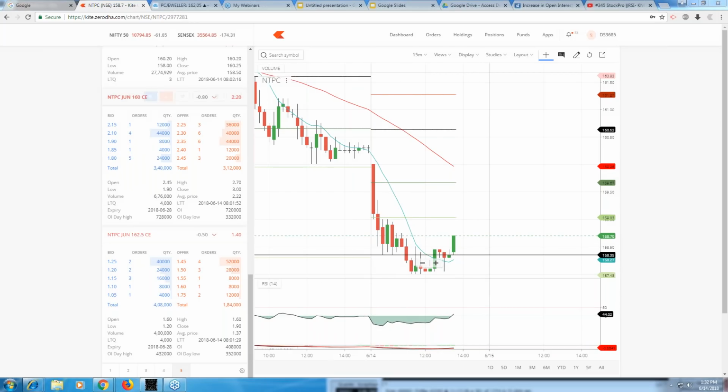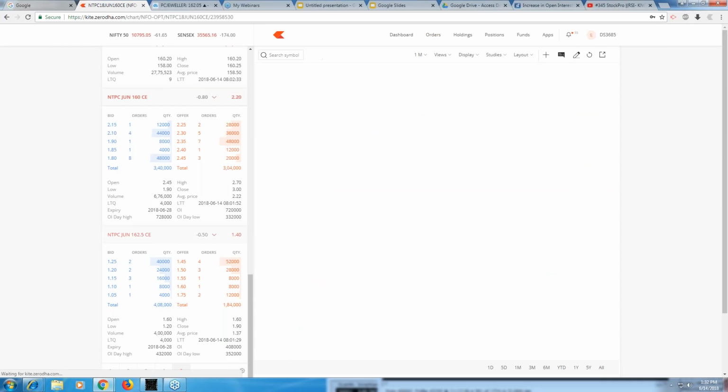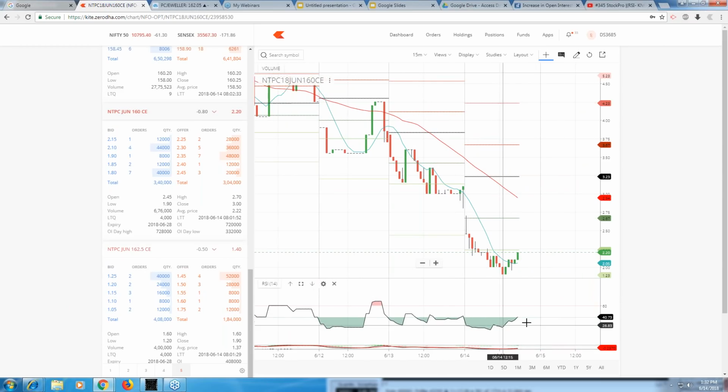I have its call. I've taken its 160 call, when it was just here about to bend, and expecting that it'll enter. I entered into it. See here somewhere, NTPC call, right? You can see NTPC call. So I am into this call, not the call I would like to show you. Even a call is about to have the entry towards 40, RSI towards 40.